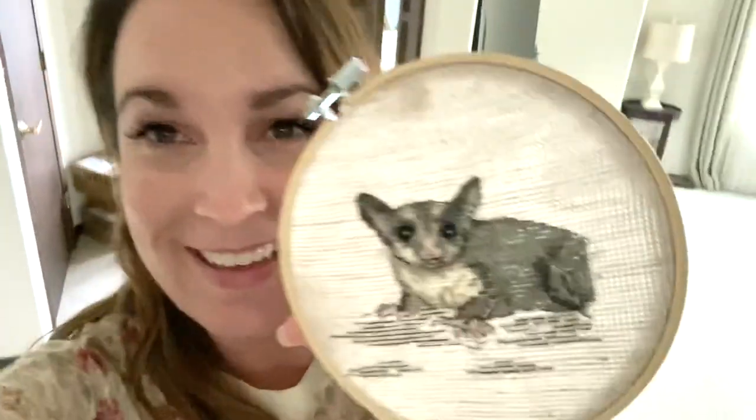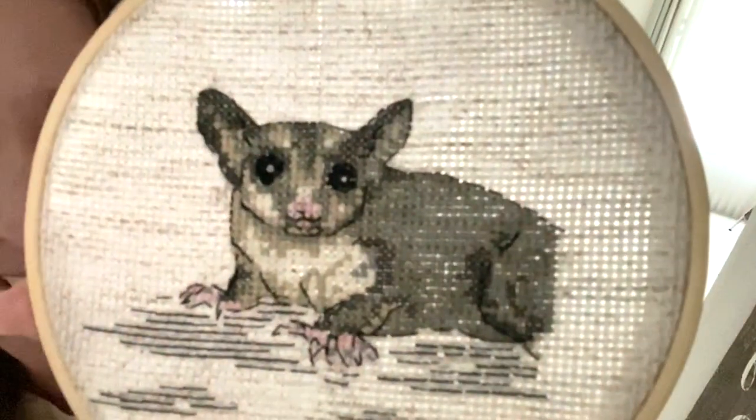Look at this cross stitch my mommy made me. Isn't that cute? It's gonna go in my sugar glider room when I get my new cage and I redecorate. I'm so excited. I'm gonna try a new thing with the babies tonight.